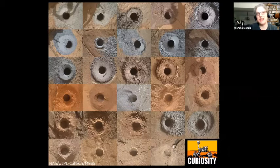And you can see that from the drill holes, from the dust that came out of the interior of those rocks. So this reflects the minerals and the fluids that passed through these ancient rocks. And drilling allows us to get into these rocks and not just study the outside. The inside is where they get the most information from.